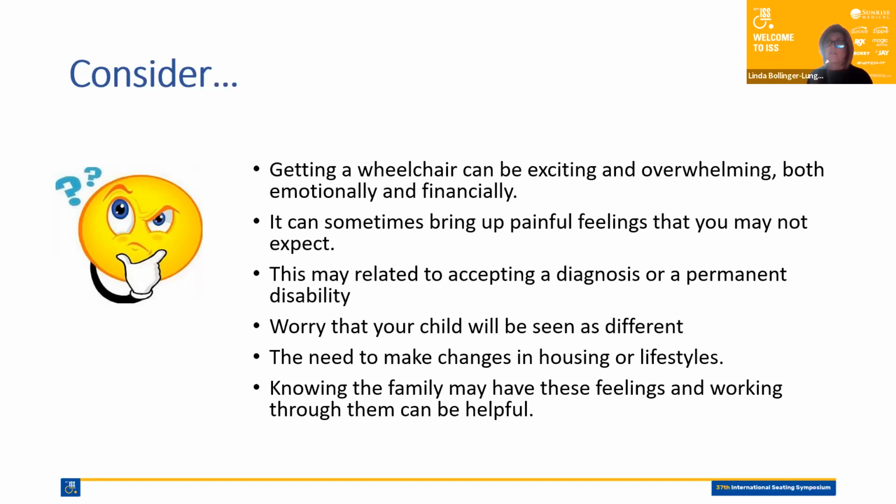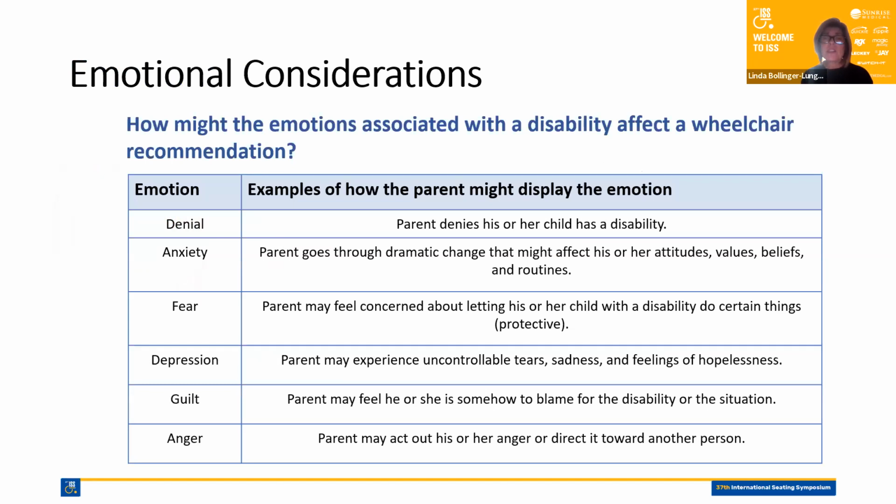So you want to be cognizant of the fact that this is something you do on a routine basis, but they're not. And you could sometimes be the first person discussing some of these long-term needs that the child will have. Some emotions are denial, anxiety, fear, depression, guilt. Sometimes the guilt and anger make it really difficult for the process to go through. Sometimes the denial makes them choose less of a product. So you really want to be aware of them. And if you need to take a break and maybe even discuss, hey, I feel like you're not sure about this, what can we do to help explain it? Or what can we do to help get you through this process?